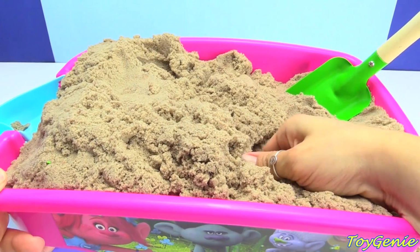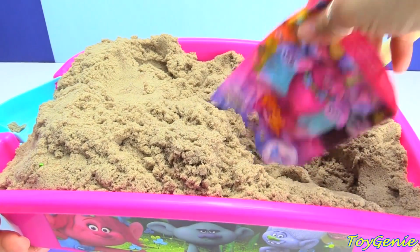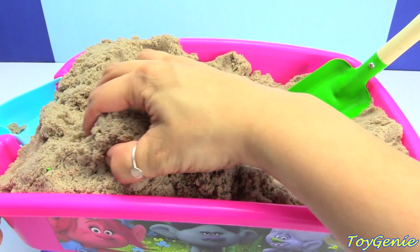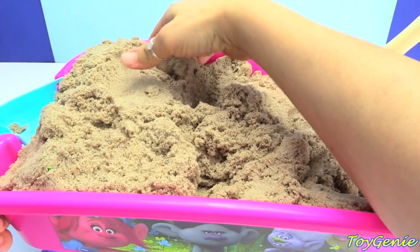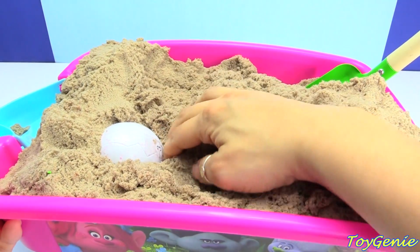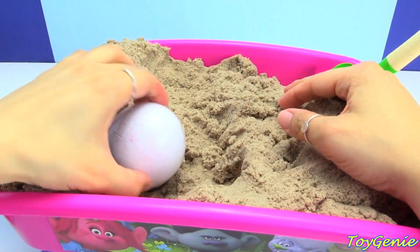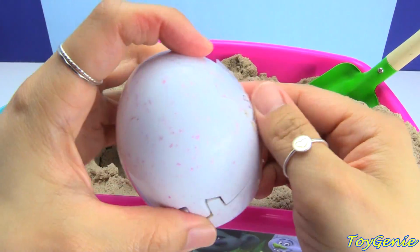What is this? I hear it. Oh, what is this? We have a Trolls blind bag. Super awesome. Sorry if that piece of sand flew at you. It flew at me. It actually hit me in the face. I don't know if the camera showed it or not. So let's dig through this. Oh, we have another eggy. Oh, this is too cool. So let's dig this all out. We have another egg. Cool. Oh, this one's another pink one. I wonder what color the egg is going to be inside.